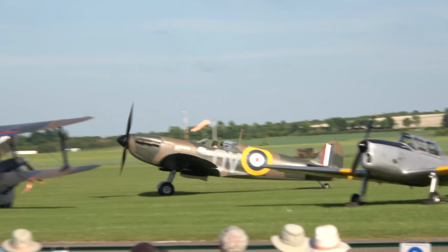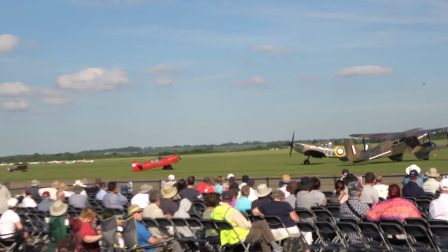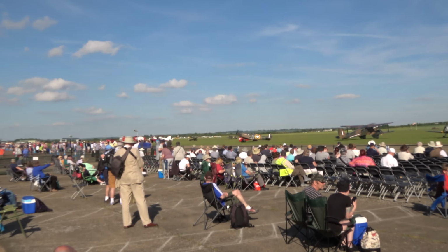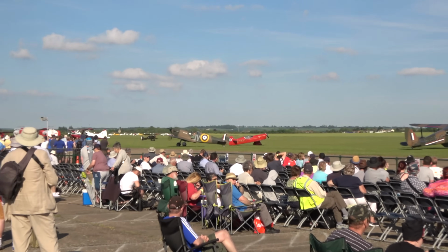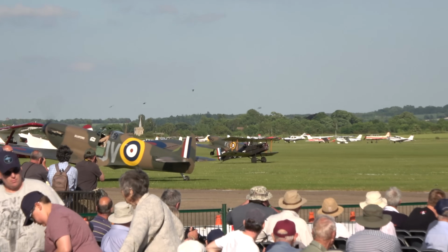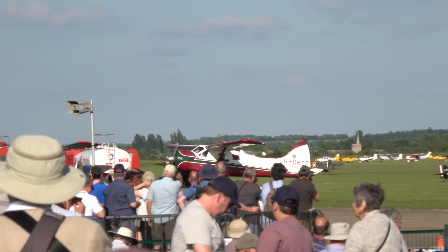Well, that was to be the finale. Spitfires taxiing in, but we've got the Great War Display Team as the last act on the programme ready to take off. With one Spitfire making its way directly across the grass from its parking spot on the other onto the harbour. Take a few moments to form up.